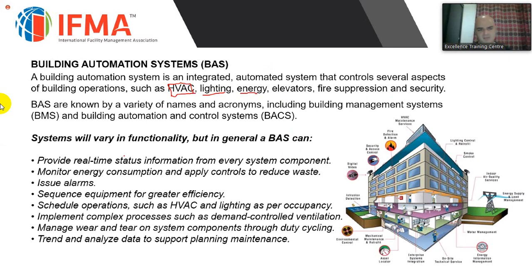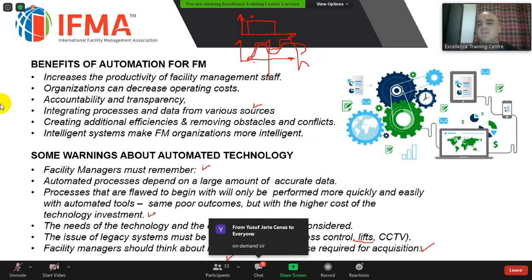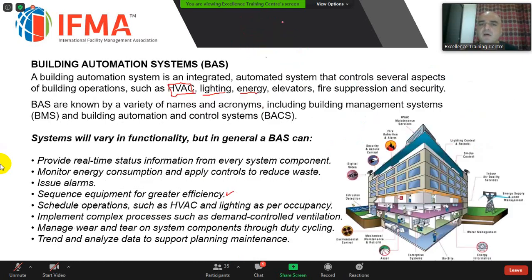So a building management system provides real-time status and issues alarms, and sequences equipment for greater efficiency. So this is what I talked about regarding the HVAC system. Rather than... it's like the acceleration of your car. This is what a building management system does. This is like the badly drawn thing I put here, where equipment is sequenced. So rather than going with full load, let's say I have 7, 8 chillers. Yes, on demand, and with a building management system you can pre-program it. What does that mean? It means that, let's say I know I will have a maximum need for HVAC at 10 a.m.